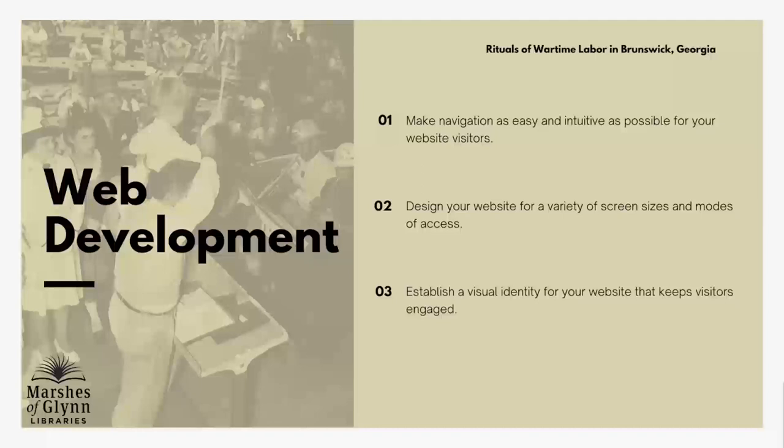And then last was sort of establishing a visual identity for the exhibit. That's just that thing that connects people to it, just so it kind of flows all the way.